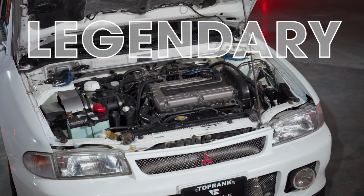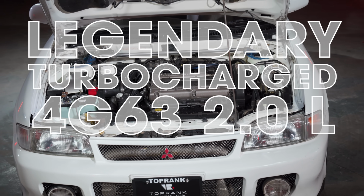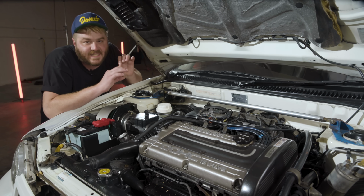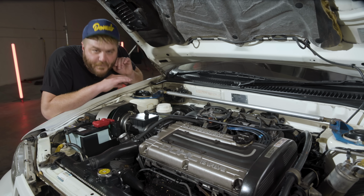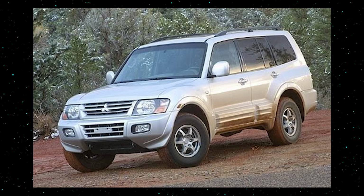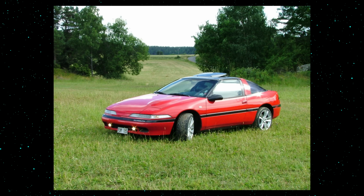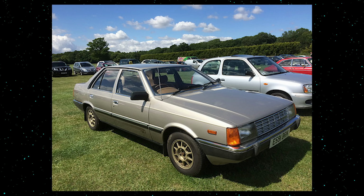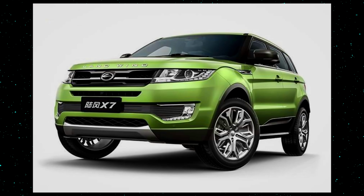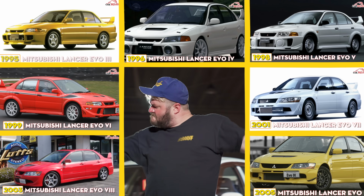This is the legendary turbocharged 4G63 2-liter inline-4 engine. The 4G63 came in everything, and I mean everything. They put it in the Galant, the Evo I, the Montero and Pajero SUV, the Delica van, the Eclipse, the Plymouth Laser, the Eagle Talon, a couple of Hyundais. Those Chinese knockoff SUVs called Landwinds had 4G63s in them, and the next 7 Evos.